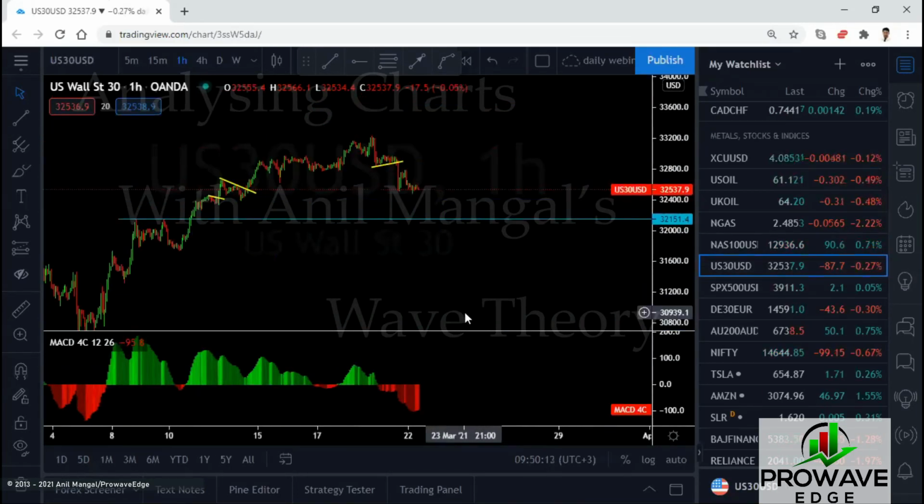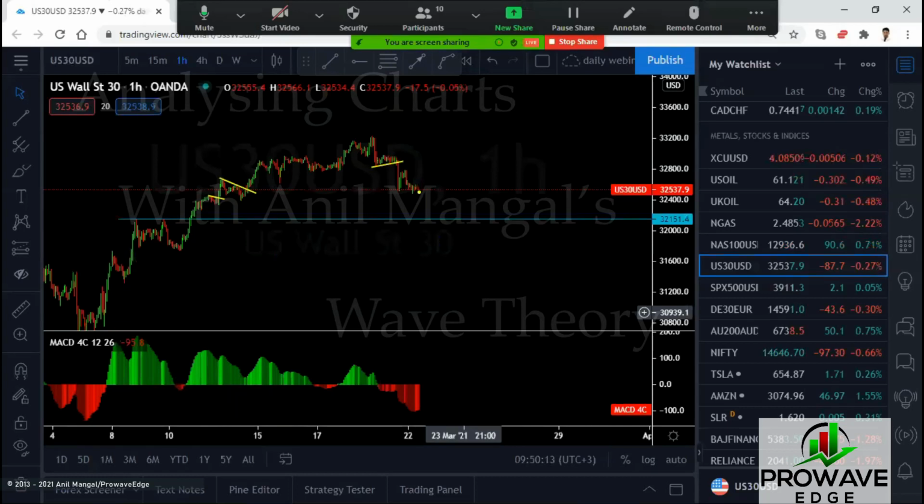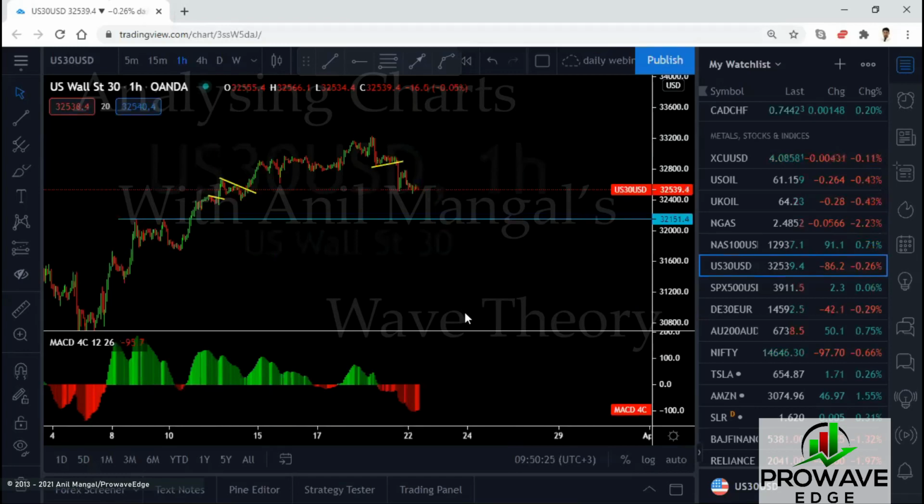Sell setups, and you'll probably get another sell setup here. Let's pull back a little more. That's a sell setup. You get a small flag here, and that's a sell setup. Just like this one, for example, or just like this one, for example. Wait for the pullback and sell.